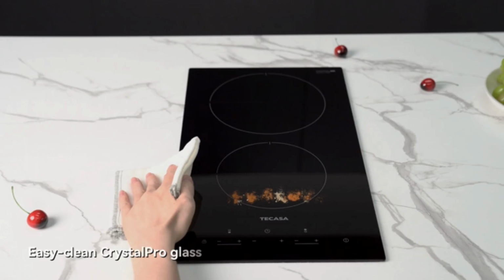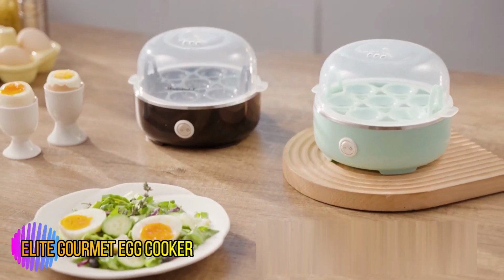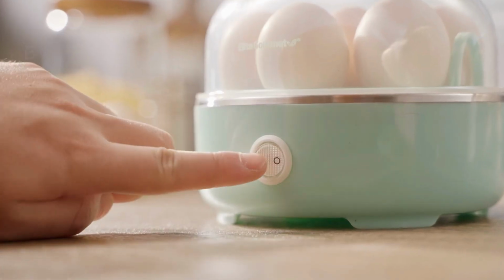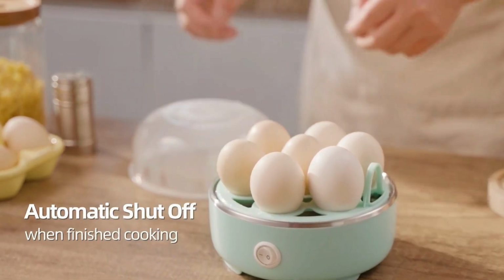Elite Gourmet Egg Cooker. 7-egg capacity. Cook up to 7 eggs in soft, medium, or hard-boiled firmness while saving time and water. Eggs come out consistently perfect, shell is easy to peel, and cleanup is simple.